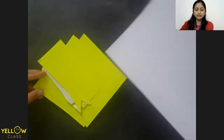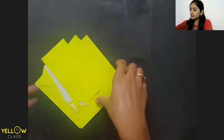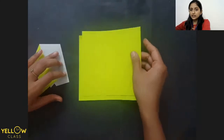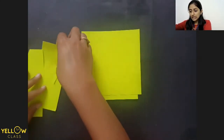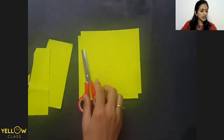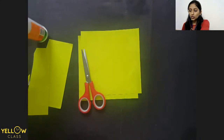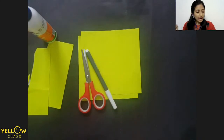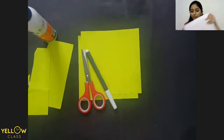So for this, we need any colored paper, right? So I am taking like this. Two square sheets and then some more for other parts of the fish, right? And then we need a scissor and we need glue also, and a marker to make the eyes, and we can take a little bit of white paper also for making the eye.